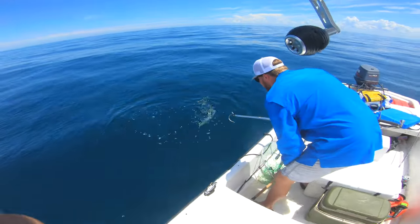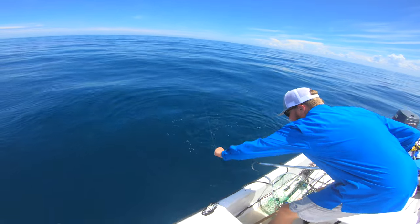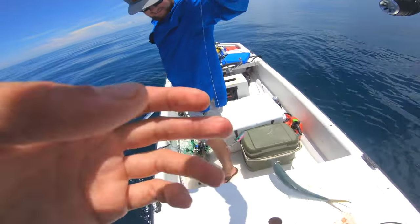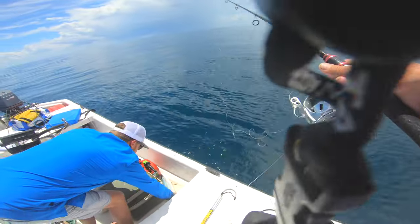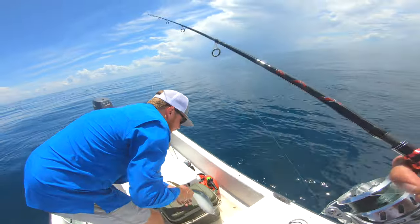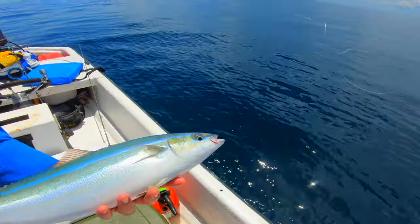It looked like one. You can gaff him, I guess, if you want, but you don't have to. I mean, there he is. Oh, no. It looks like a yellow jack, bro. Oh, it literally looks like a yellow jack. Bro, hold him up for the GoPro. What is this?